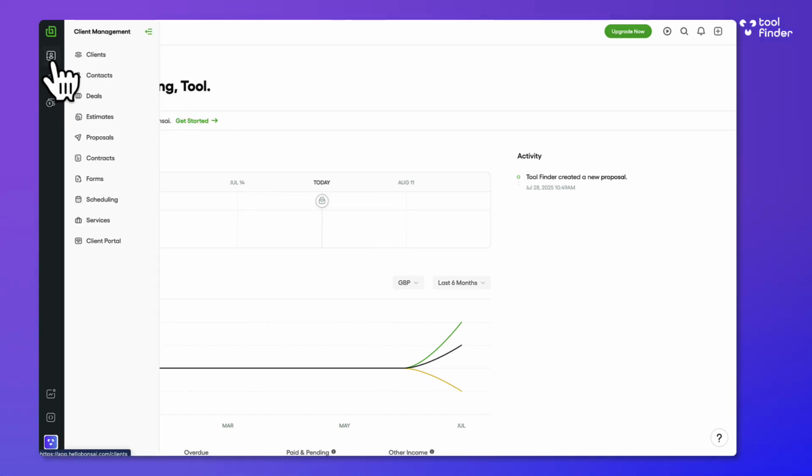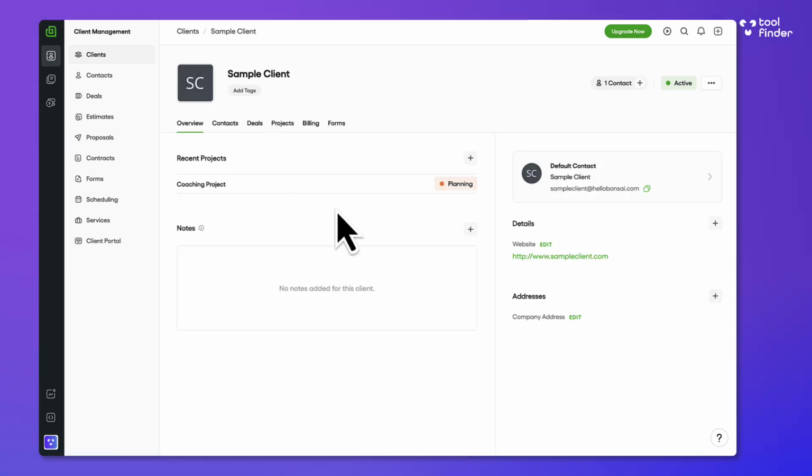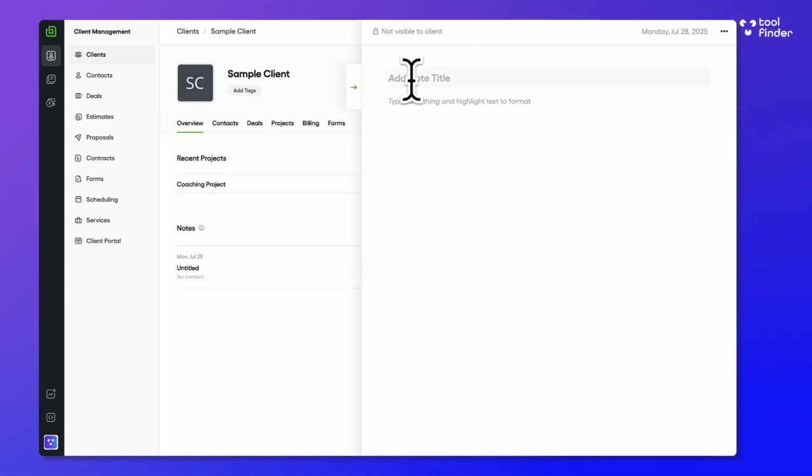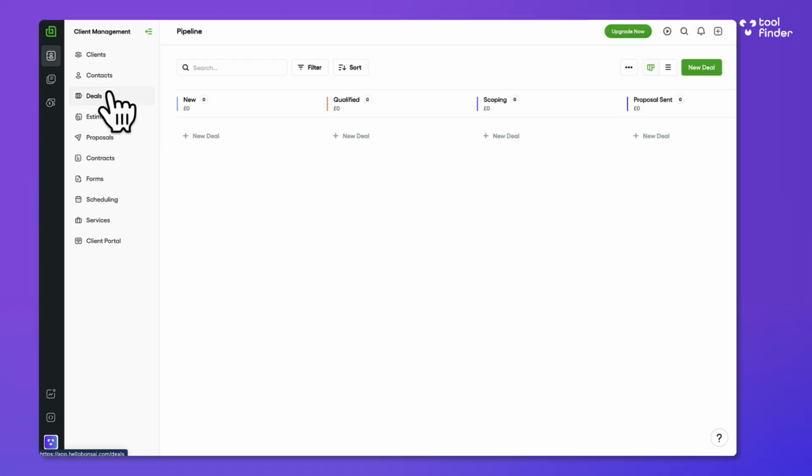So let's start with the client management. The client management is essentially an area where you can create a client and associate projects and all of the other aspects of the business. So for example, you can associate estimates to them if you've sent out some estimates, which you can create in Bonsai.